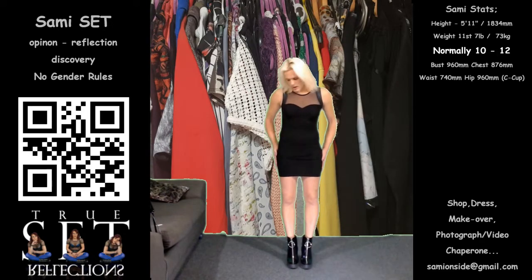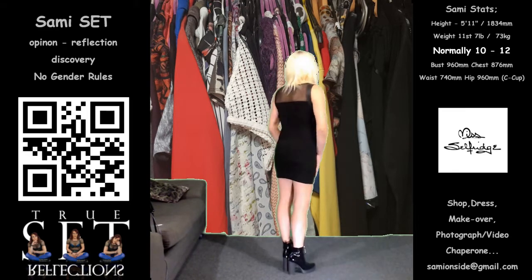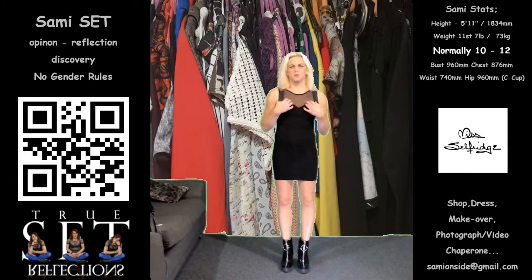Something I feel very special about now. Miss Selfridge. Size 10. Sort of a cotton material, t-shirt material. It's got this little bra. Got this little cleavage cover, cleavage net.